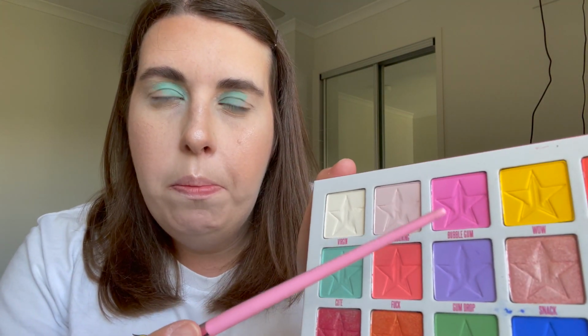Well, there's that first shade down on both eyes, and I'm really happy with how that's looking so far. It could all go downhill from here, but fingers crossed it will be okay. The next shade I've opted to go for is shade Bubblegum, which is, as the name suggests, a bubblegum pink shade. It's another matte shade. I'm hoping that it's going to look okay with this pastel green.